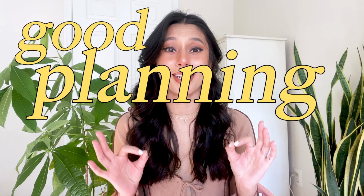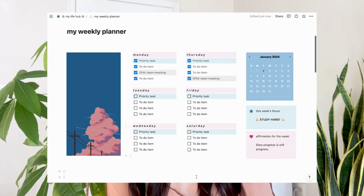And of course, this is the part that most of us struggle with, but what I've found is that a good planning system is the secret to making those daily steps actually feel effortless. So today I'm walking you through how to make a weekly planner on Notion like this one to help you track your habits and make consistent progress toward your goals.